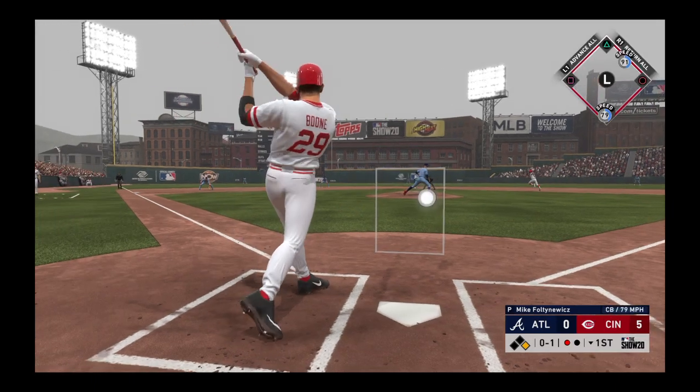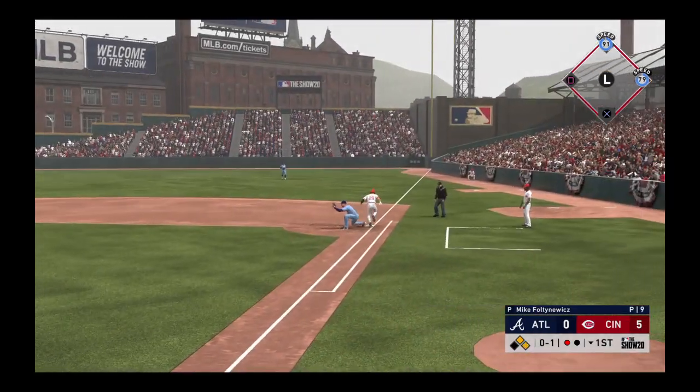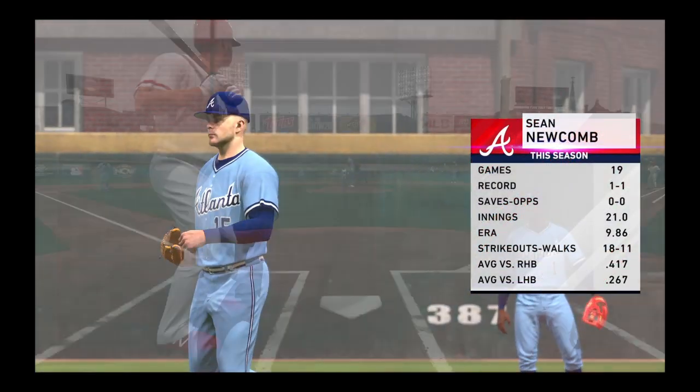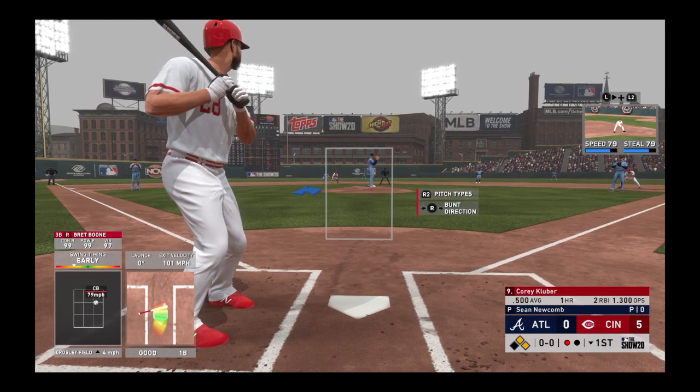Runners on the move for second. Hit well towards the hole. A diving effort here as he gets a glove on it. And the recovery throw is too late, and there are 2 on with 1 away now. Sean Newcomb comes on to work much earlier than anticipated, obviously, as he'll try and right the ship in the very first inning.